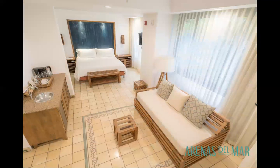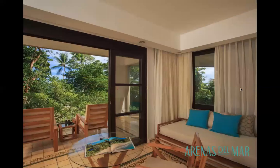So for families of 3 or your higher end clients, I always encourage advisors to book one of the suites. This is one example of a configuration of those without the bedroom being completely separated. And all of the suites have kids 11 and under are free of charge when sharing with an adult. So that's a great added value.